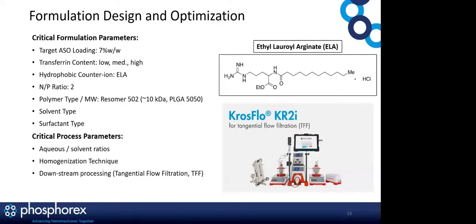Some other important considerations on the formulation include the solvent type. So we want good solubility of both the polymer, but also the counter ion, as well as the surfactant type and concentration, which is equally as important for generating a stable, robust emulsion. In terms of the processing, your relative ratios of your aqueous and solvent phases are important during the emulsification process, as well as the homogenization technique. So in this work, we utilized probe sonication, which is very convenient for small scale test batches.